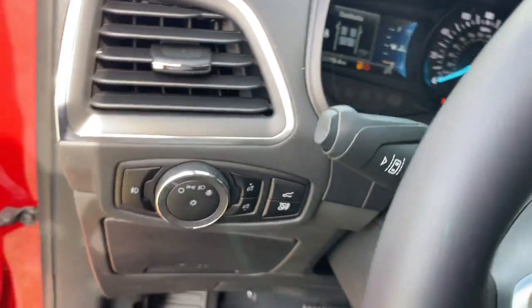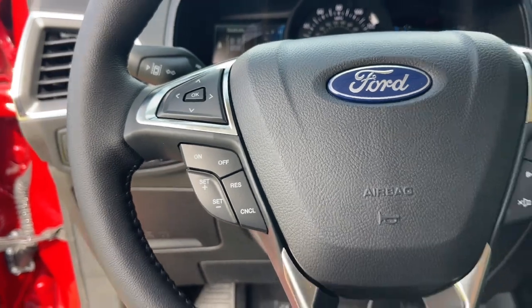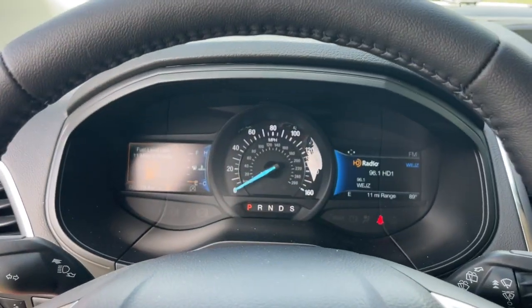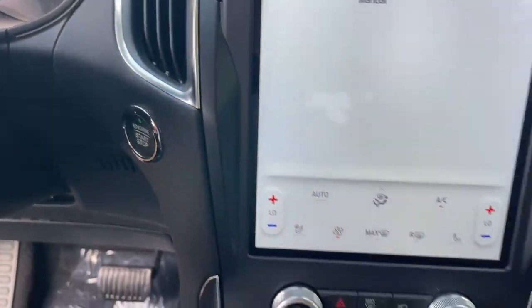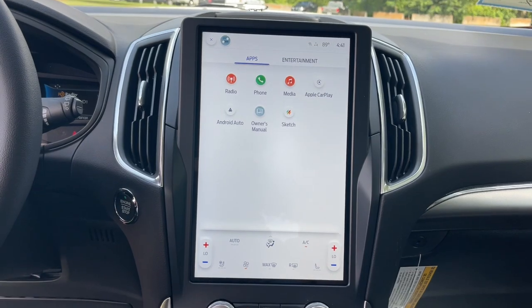These are just some of the great options this vehicle comes with: heated steering wheel, keyless entry, heated driver's seat, satellite radio, power lift gate, backup camera, power passenger seat, heated mirrors, premium sound system, fog lamps.